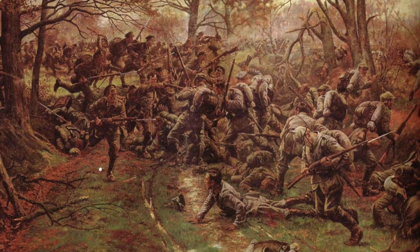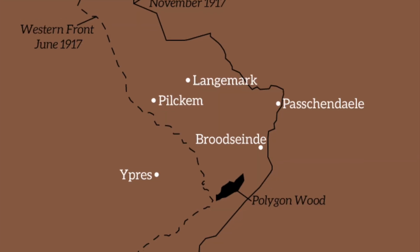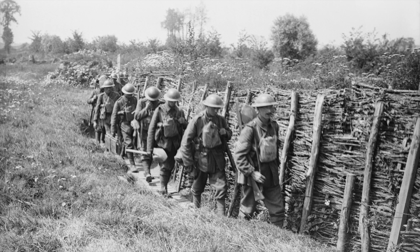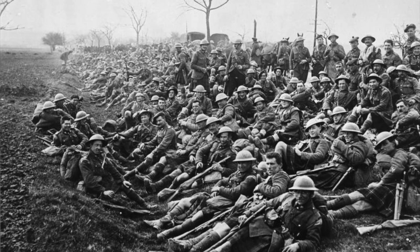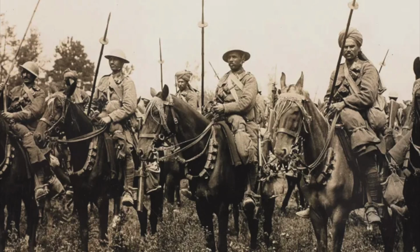The Allied forces made 2 further successful attacks in September and October at Polygon Wood and Broodseinde, and drove the Germans back to the top of the Passchendaele Ridge. The army at Passchendaele was the largest Britain had ever fielded, but it wasn't only made up of British soldiers. Men from Canada, Australia, New Zealand, South Africa, Southern Rhodesia, India, Newfoundland, and the Caribbean all served alongside British units and shared in the hardships of the battle.